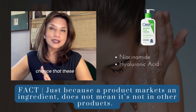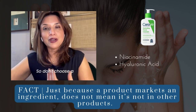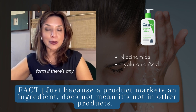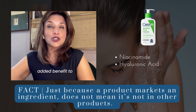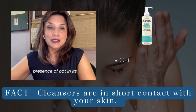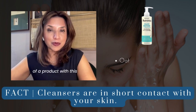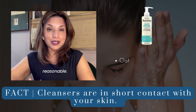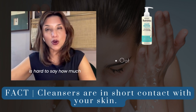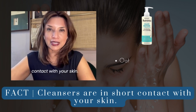And there's a good chance that these ingredients are probably found in other products as well. So don't choose a product based on the presence of these ingredients because it's really hard to say in a cleanser form if there's any added benefit to including these ingredients. Now, Aveeno tends to tout the presence of oat in its products, and it's thought to be soothing for the skin. I tend to prefer the use of a product with this ingredient. That's perfectly reasonable, but again, the soothing property of oat in a cleanser form is hard to say how much you'll achieve given the fact that it has short contact with your skin as it is.